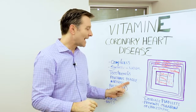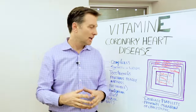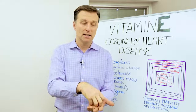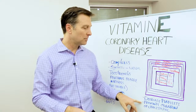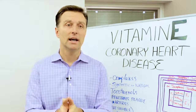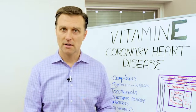It penetrates the plaque in the arteries and it helps dissolve the plaque. It also decreases platelets from forming the clot in the first place. It also will help you prevent the oxidation of cholesterol. So vitamin E is very important in preventing the clot formation, which also could lead to strokes, all right?